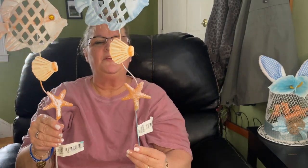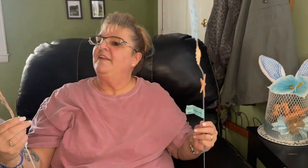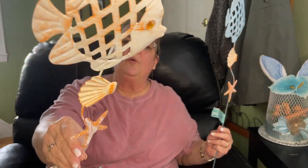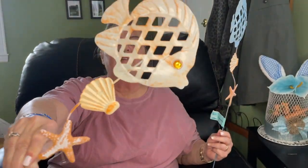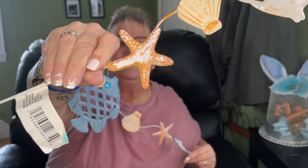I picked up these two things to stake in her yard. This one is the blue with the shell and starfish. And it's just a garden stake. And then there is this one. It's like an orange gray. Oh my goodness. With the shell and the starfish. But these are very cute. Very cute. So hopefully she likes that.